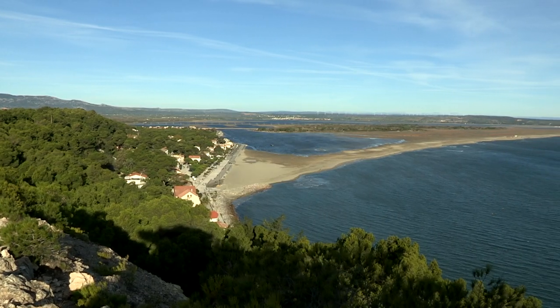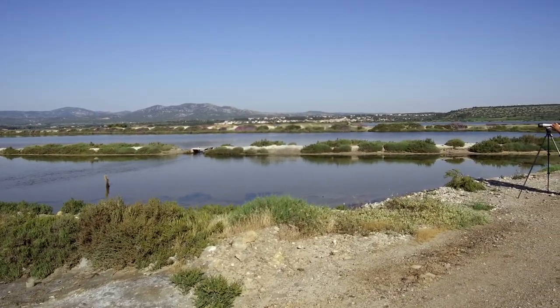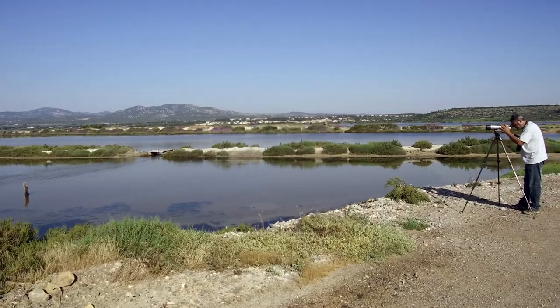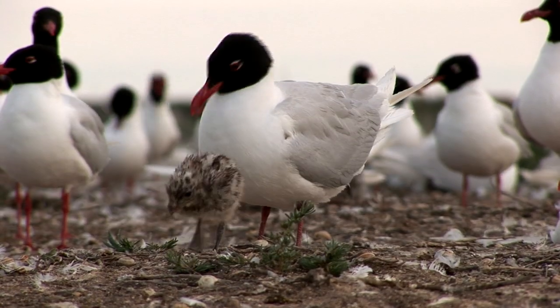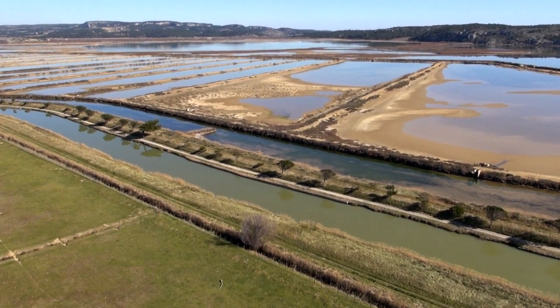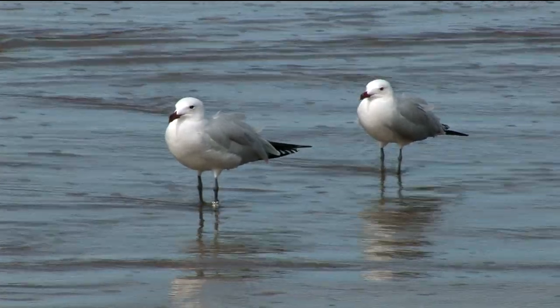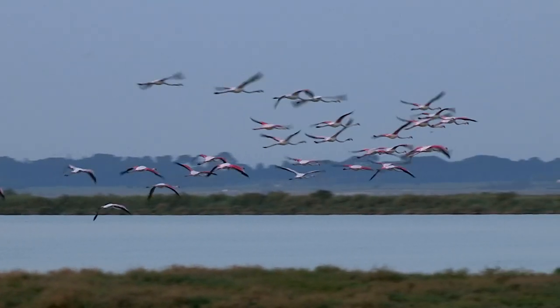The view north shows the succession of coastal lagoons and working salt pans, which are important for shore and water birds. One of the highlights of the Narbonnaise Regional Park is the string of coastal lagoons and working salt pans, which are important for overwintering and nesting water birds. Water level management at these sites makes them attractive to a large number of water birds for nesting, resting on migration, and for overwintering.